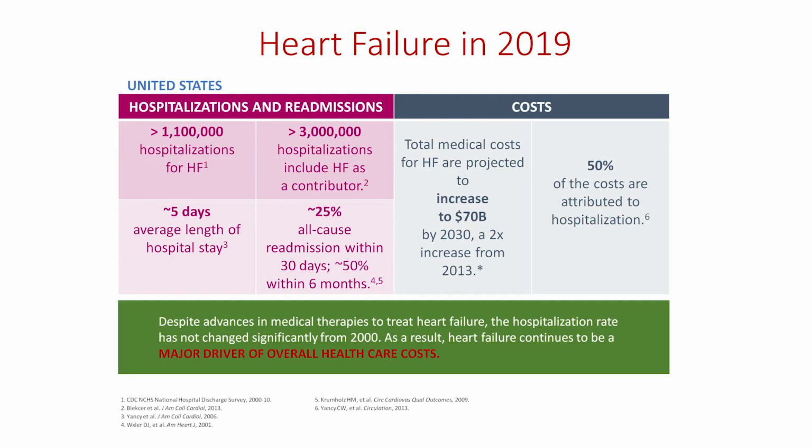So heart failure in 2019, I don't have to stand up here and tell you guys this. You live, sleep, eat, breathe all of these statistics. We know it's an epidemic. There's 1 million hospitalizations. They're not going down. 3 million for heart failure as a contributor. There's 3 million office visits a year. Average length of stay is 5 days, and the readmission rate still is in the 20 percentile range. And it's an expensive disease.